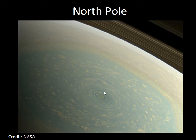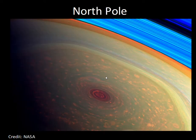The North Pole is here. These clouds are in motion around the North Pole. And you can just start to get a hint of something a little unusual in terms of the trajectory of the clouds. And again, there's kind of a corner here and kind of a corner over here. In fact, there is a long-lived hexagon at the North Pole of Saturn, a hexagon shape.